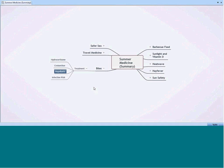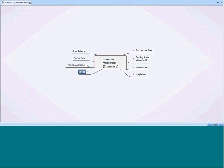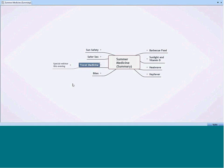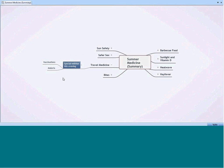Right, so that's the majority of things. Now, I'm going to finish off by talking about travel medicine. In fact, it's going to be a little bit of a cop-out, admittedly. One of the reasons why I decided to do it this way is we've actually got a special guest speaker this evening on travel medicine. It's for the pharmacists webinar. You're more than welcome to come along to that if you want to. There's no reason why you can't come along.